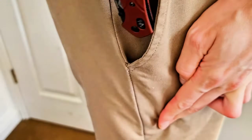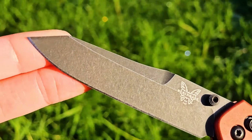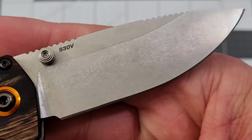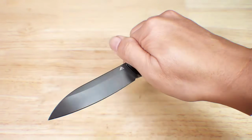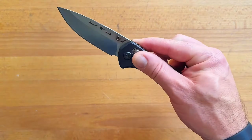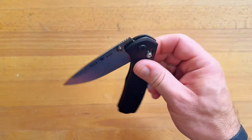Let's be honest, your pocket knife is probably one of the most personal pieces of gear you own. It's not just a tool, it's a companion for daily adventures, a piece of engineering art, and a statement about how you solve problems. But today, we're moving beyond the standard clip-point blade on a generic handle.